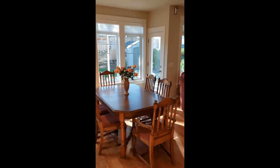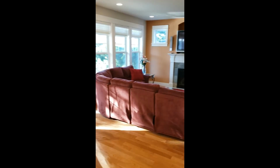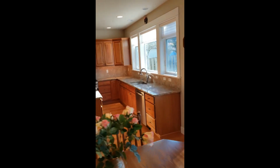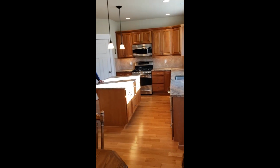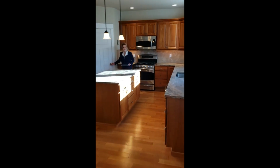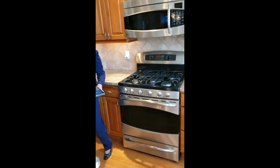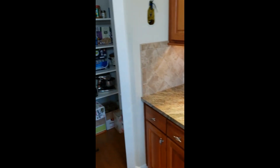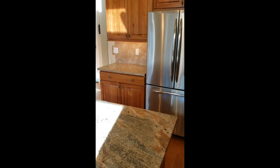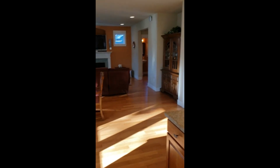The kitchen and living room have a beautiful open great room concept. Look at these gorgeous granite counters, stainless appliances, walk-in pantry. Both fireplaces are natural gas.